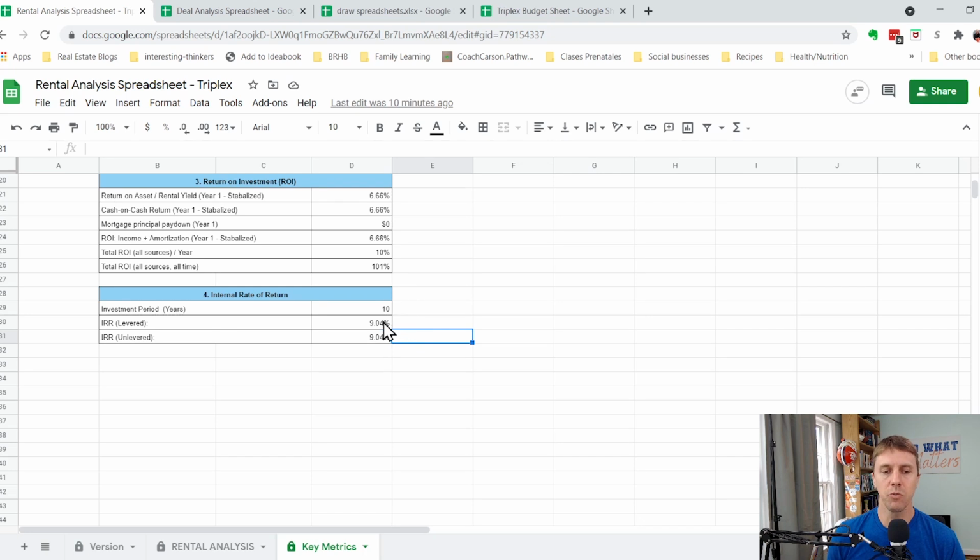And so this is reasonable, right? Having a 6.6% cash return and then having a 9% return overall, that's pretty good. I mean, I would like that to be in the 12 to 15% return unleveraged. That would be a good deal for me. But at 9%, when it's all said and done, we're going to be making money. Our money's going to be growing. We're going to be reinvesting it.